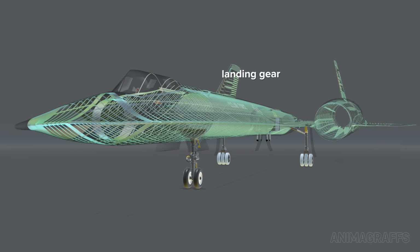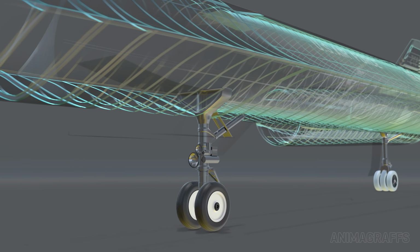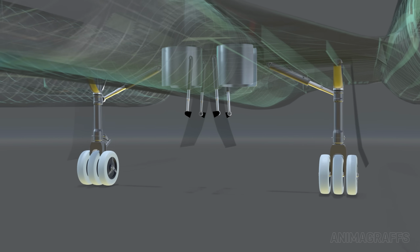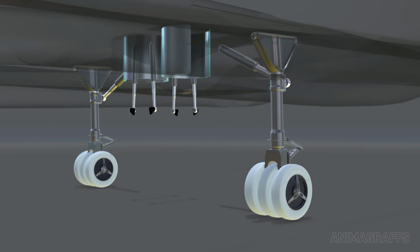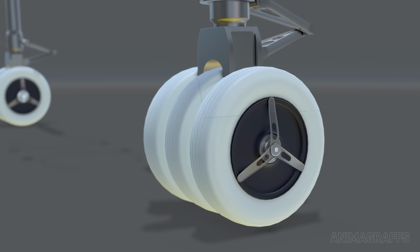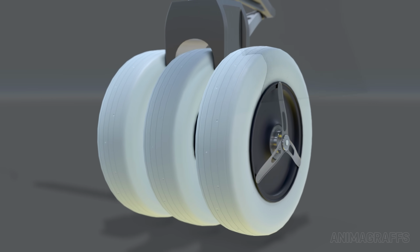Landing gear. There's a single steerable nose wheel at the front, and twin gear at the back. The peculiar light gray rear tires are made of rubber infused with aluminum powder for a much higher flash point. That is, the temperature at which they could catch fire.